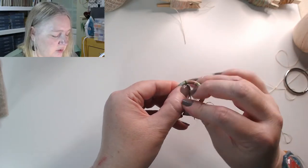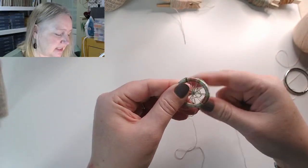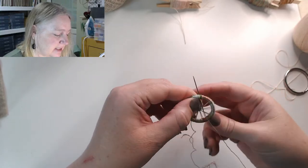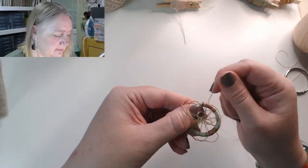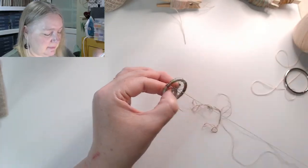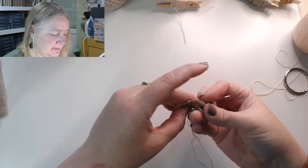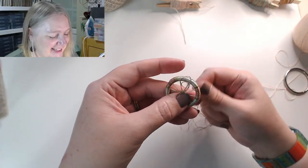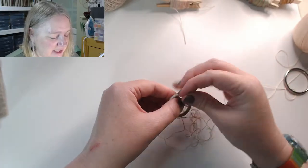And as you work your way out to the button, obviously your thread is going to get much shorter and much more manageable. So it is these early stages that are the tricky bit, where you've just got to manage all that loose thread. I keep stopping talking because I'm just trying to concentrate while I'm dealing with the bit near the thread ends, so that I don't end up moving them so that they poke out somewhere they shouldn't.